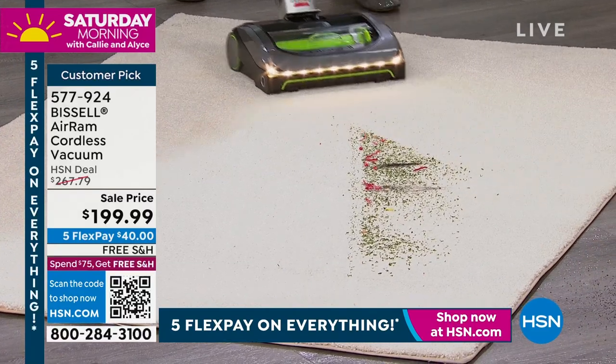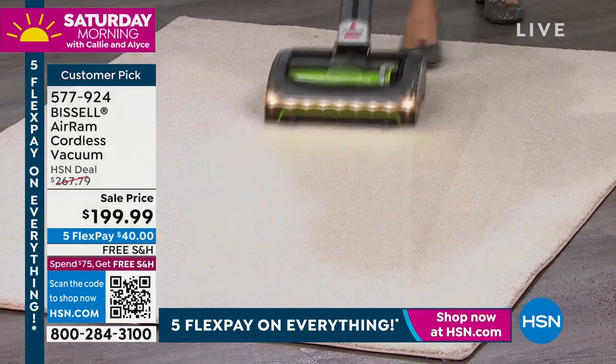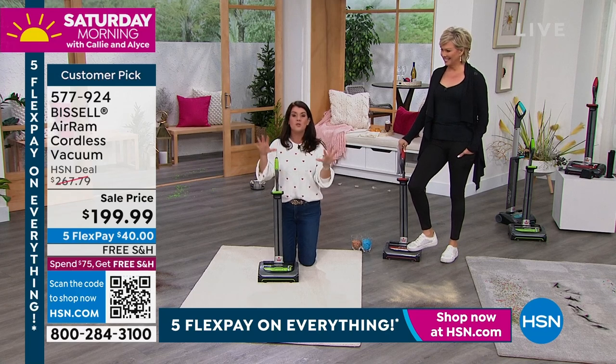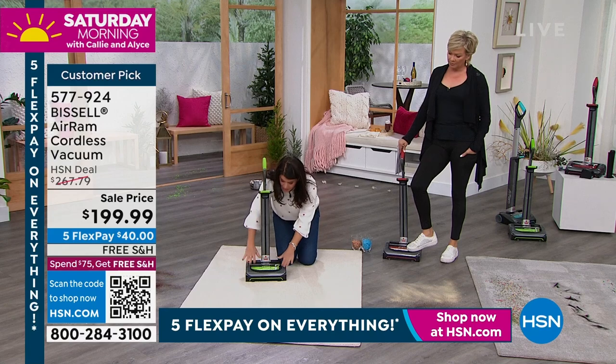Oh, the light. I tell you what, when I used to think I vacuumed well with other vacuums and you get an LED light, it shows you what's really there. Now, guys, look at here. The best carpet lines, I'm telling you. This is almost like a cult classic, the Airram. When we have it in stock, it's a huge deal. But this is why we love it.